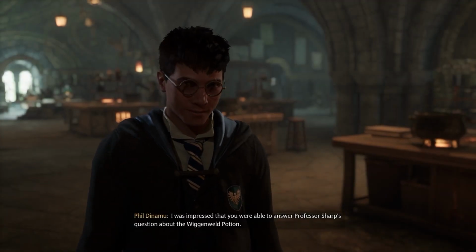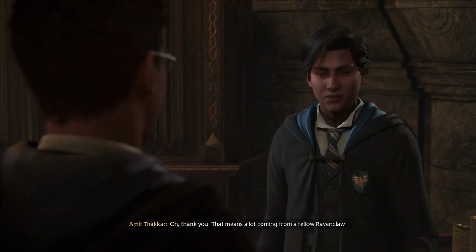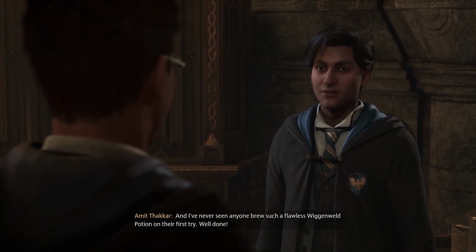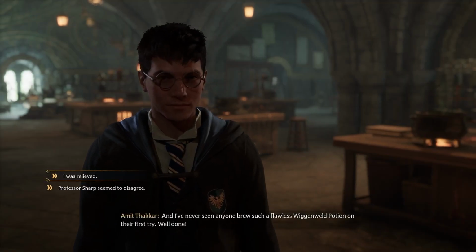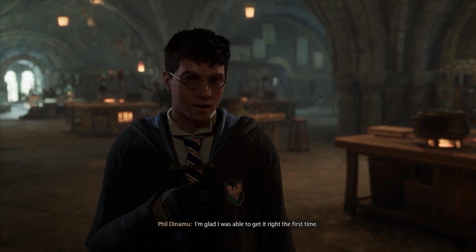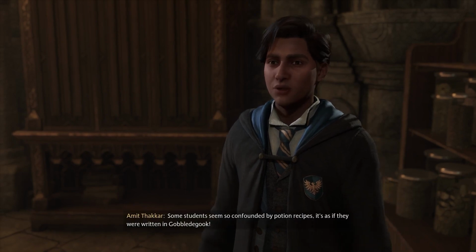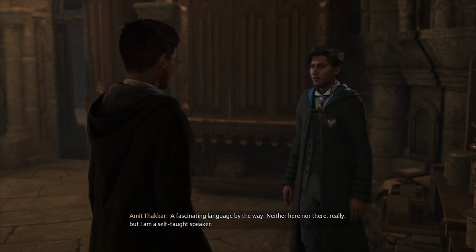I was impressed that you were able to answer Professor Sharp's question about the Wiggermeld potion. Oh, thank you. That means a lot coming from a fellow Ravenclaw. And I've never seen anyone brew such a flawless Wiggermeld potion on their first try. Well done. I'm glad I was able to get it right the first time. You must simply have a knack for potion making. Some students seem so confounded by potion recipes, it's as if they're written in gobbledygook. A fascinating language, by the way.